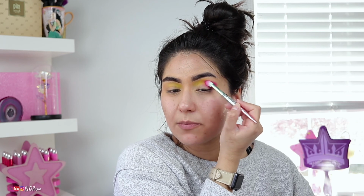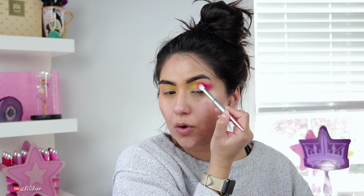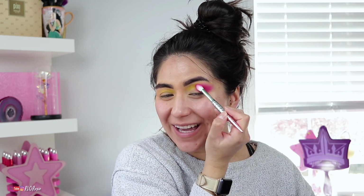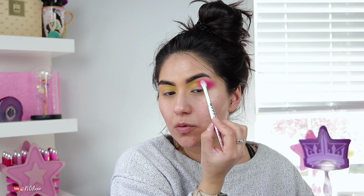Alright, so we're going to dip into Pauline Pink and go all across the outer portion. I think I went too much, only because I thought I picked up a different shade. So this is what we're going into, guys. Wish me luck. Luckily, these brushes blend to perfection, so I'm not too worried about it.